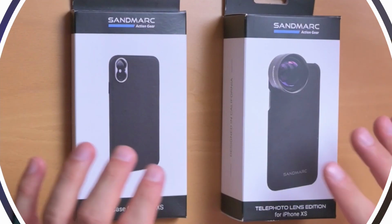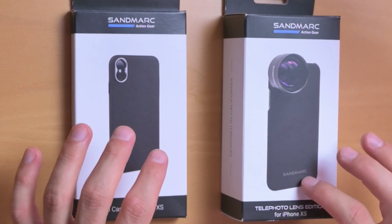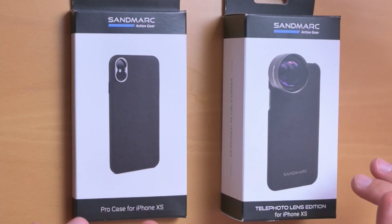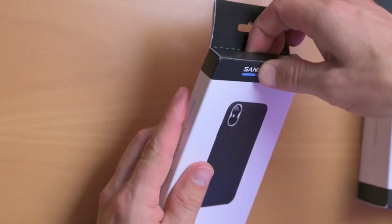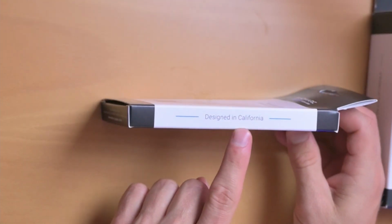So first off, I was surprised that they sent me two. I was just expecting the Telephoto Lens edition to be sent to me, and why they sent me the Pro case, we'll get into it, but let's start by first opening the Pro case. Lovely packaging, by the way. I did enjoy. You can see there, designed in California.